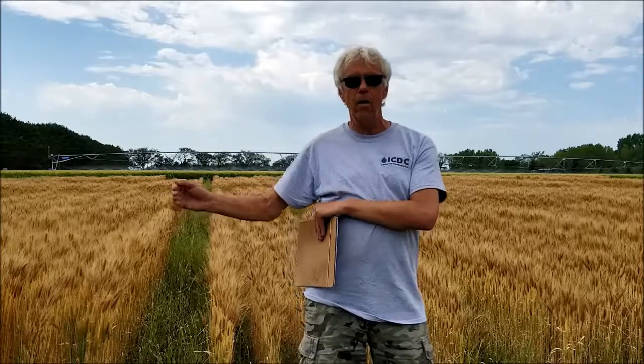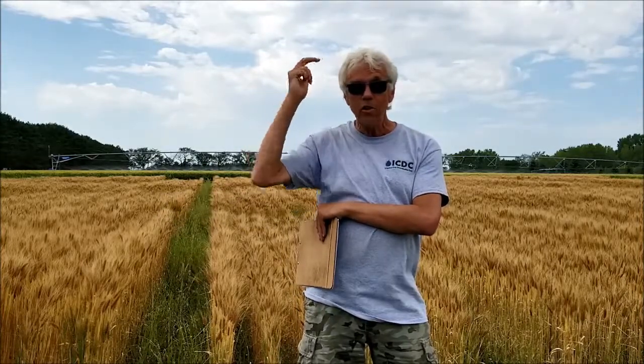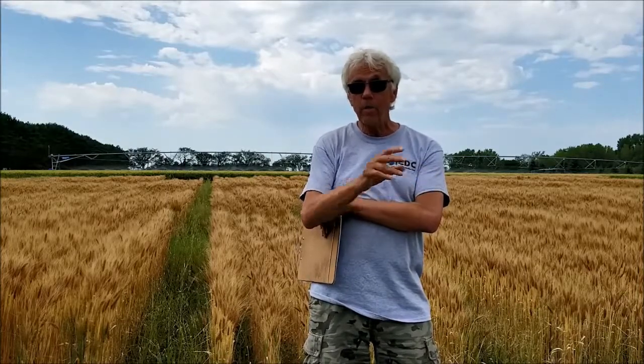To offset that by spending another $10 doesn't make a lot of sense either, because you're still going to lose, and you're now upping it to 110 pounds to account for some losses. You'll retain 80 to 90% of that, but you're going to lose 10 to 20% of the 110 now. So you're left with maybe 96 pounds of nitrogen into the system. It's a losing proposition. So that's the intent here.